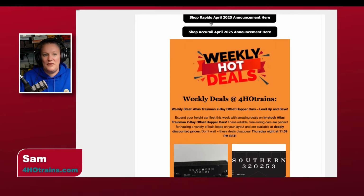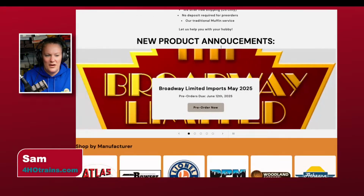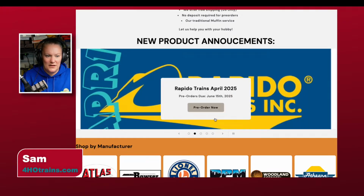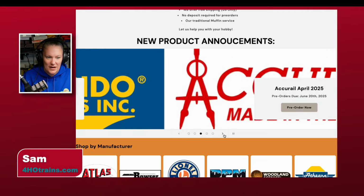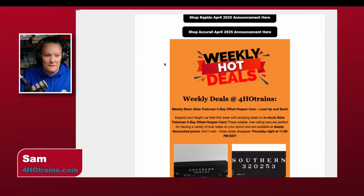AccuRail. You can also find these, by the way, on our website. If you scroll to the bottom, here are all the pre-orders that are ending. So here's this Broadway Limited pre-order. Here is the Rapido Trains pre-order that ends June 15th. And here is the AccuRail pre-order. It ends June 20th. If you want to check out anything within those catalogs, you can just head on over to the website, and that will get you there.